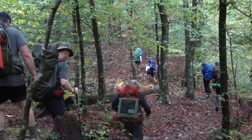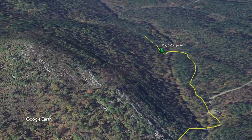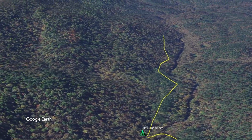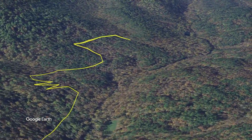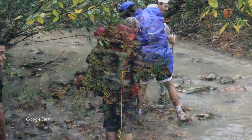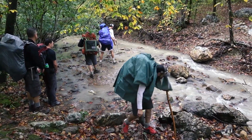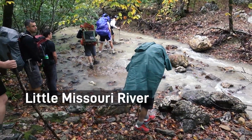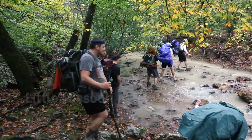At this point, we'd hiked about 20 miles, with 6.5 more to go. And we were starting to get hungry. But first, we had to cross the stream. Well, it's not really a stream. It's the Little Missouri River, again. And if you can't find a way across, you gotta make one.